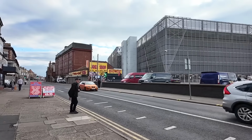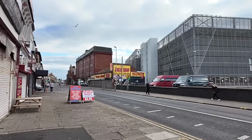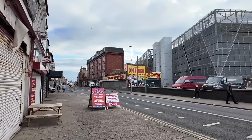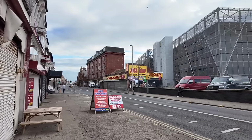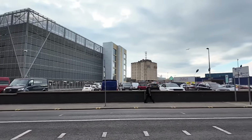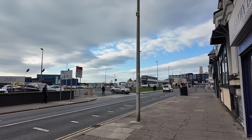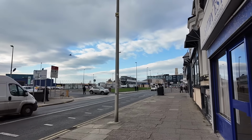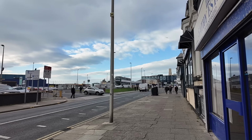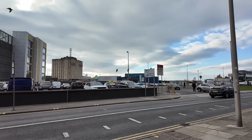So the news has just broke. Blackpool Council have issued a statement saying that they are fully committed to working this plan through and delivering it and redeveloping the site. To be honest, I've got every faith that they will. I think now that we've got this far, I think something will happen. Call me an optimist if you like, but time will tell. It's not the first plan that's been put forward.